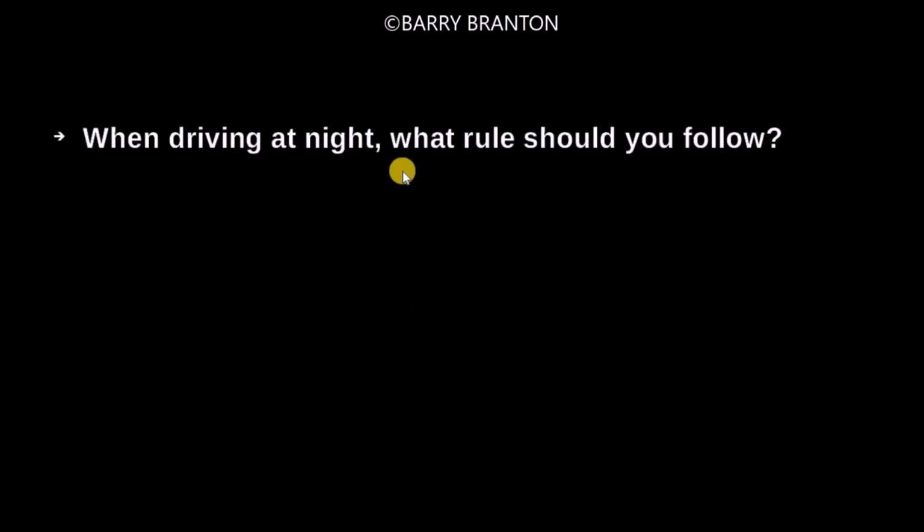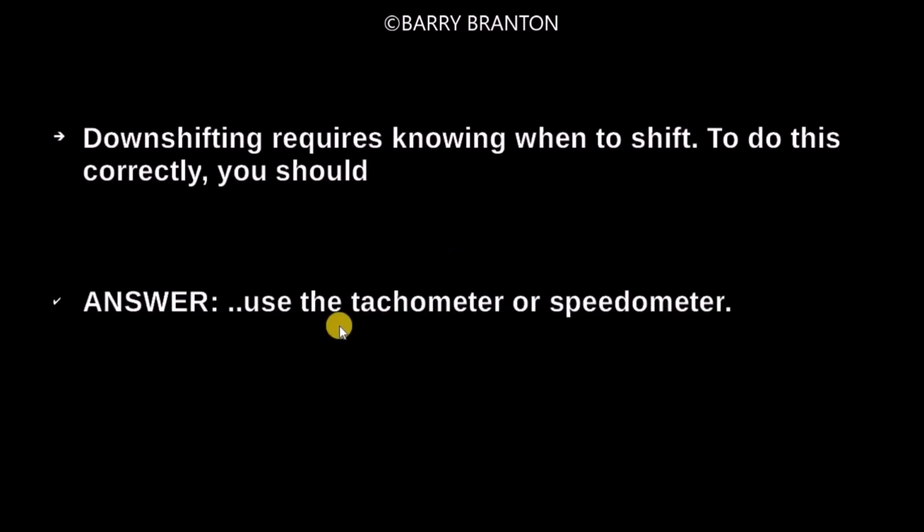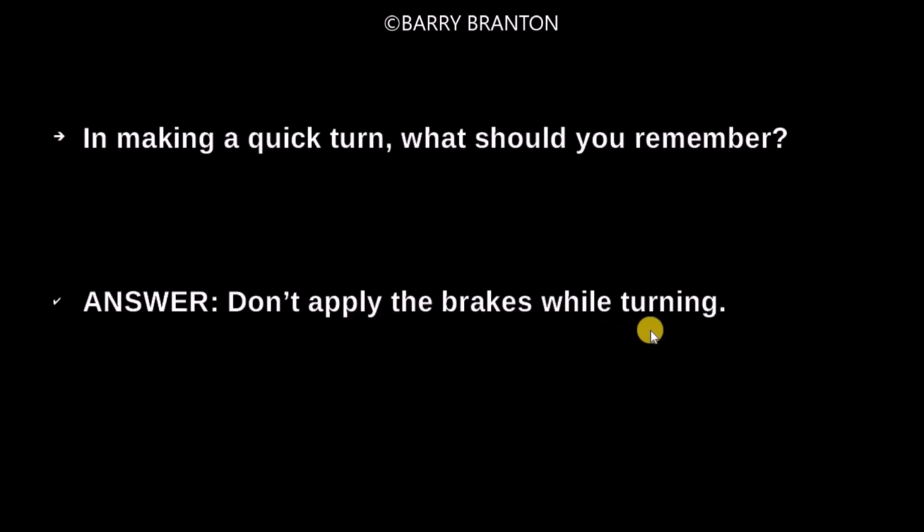When driving at night, what rule should you follow? Be ready to stop within the range of your headlights. Downshifting requires knowing when to shift. To do this correctly, you should use the tachometer or speedometer. In making a quick turn, what should you remember? Don't apply the brakes while turning.